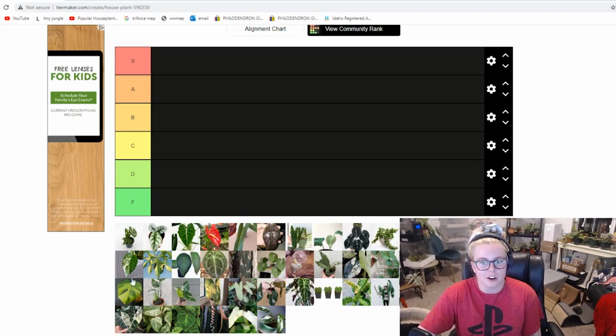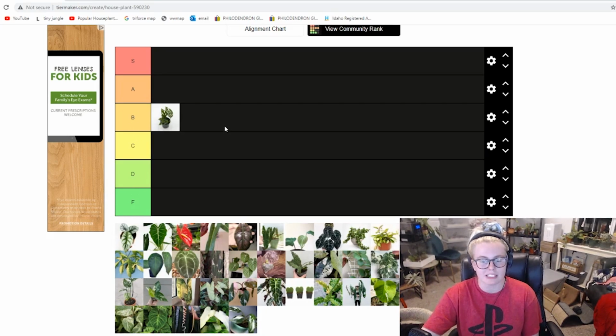Okay, so we're going to start off with Monstera adansonii. This guy, I think, is a fat B. The reason I'm going to say B is because it's not the coolest houseplant. Usually they get mealies, so it's kind of difficult to deal with, but it's really nice if you get a really good healthy one. They're pretty easy to take care of overall, as long as you're not overwatering them or giving them too much light or humidity. I think that's a solid B.